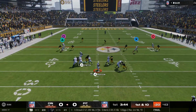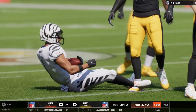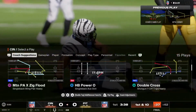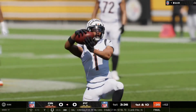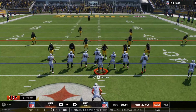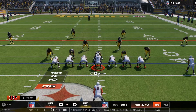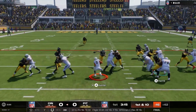Now Burrow. Man open, that's Ja'Marr Chase, complete. And he's brought down. They may want to go back to that one. First play of the drive, good for 15 and a first down. And we see the emphasis early here: get your star receiver involved, able to do it successfully. Not a bad start to begin with, that's for sure.